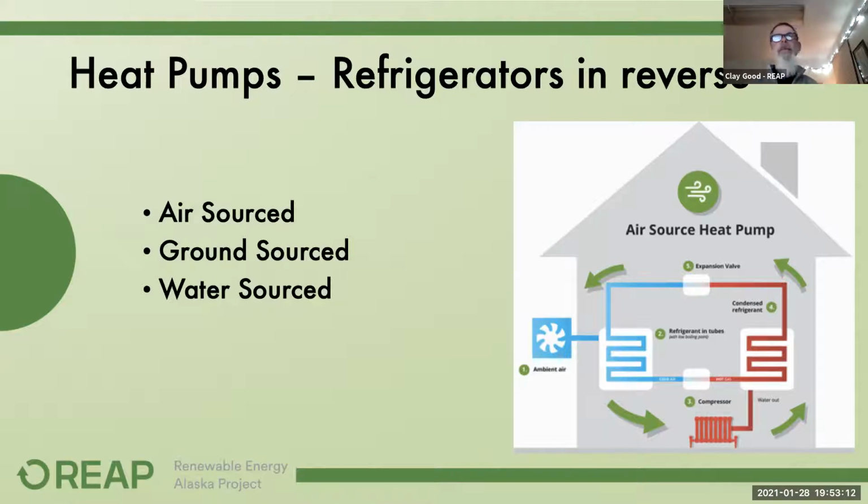It's really kind of that simple. You can steal the heat from the air. You can steal the heat from the ground. You probably noticed when they put in the big warehouse and marine facility on the waterfront this last year that they installed hundreds and hundreds of feet of tubing underneath that development. And they're going to be drawing their heat from the ground there. Or you can draw it from water as well.